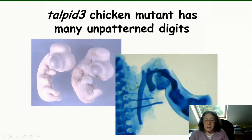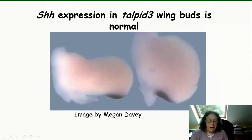Obviously the first experiment we did, given what we knew about Sonic Hedgehog, was to look at Sonic Hedgehog expression in the Talpid wing bud. What we found, perhaps surprisingly, was that in the Talpid wing bud, look how huge it is, Sonic Hedgehog expression is nevertheless restricted to the posterior margin, just as it is in the normal limb. So there doesn't seem to be anything wrong with Sonic Hedgehog signaling. It must be the response of the cells to Sonic Hedgehog signaling that's abnormal.